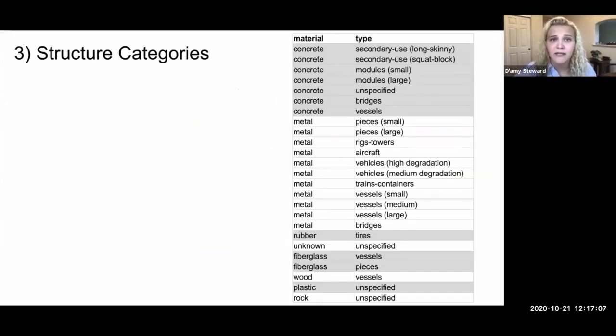The last method utilizes structure categories. Each state's unique structure types deployed are assigned to broad structure categories broken up by material and further by type. As you can see here, we have concrete, metal, rubber, unknown, fiberglass, wood, plastic, and rock.